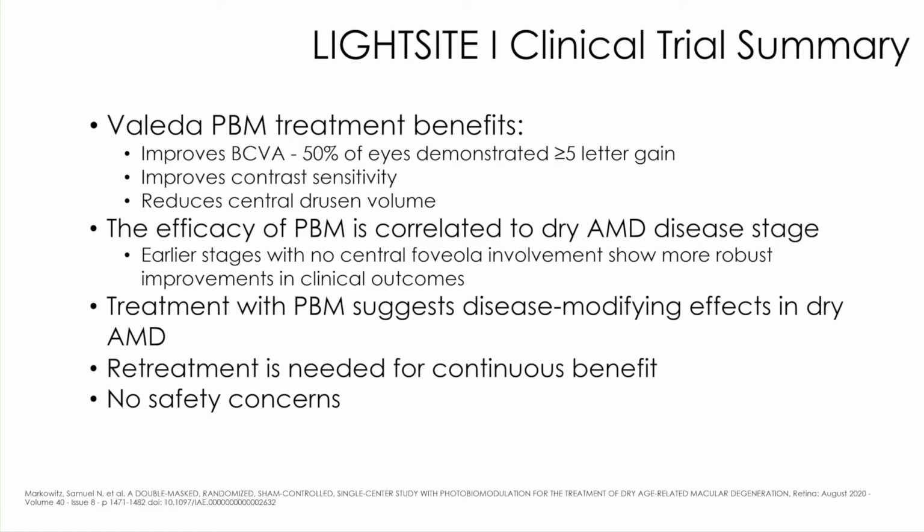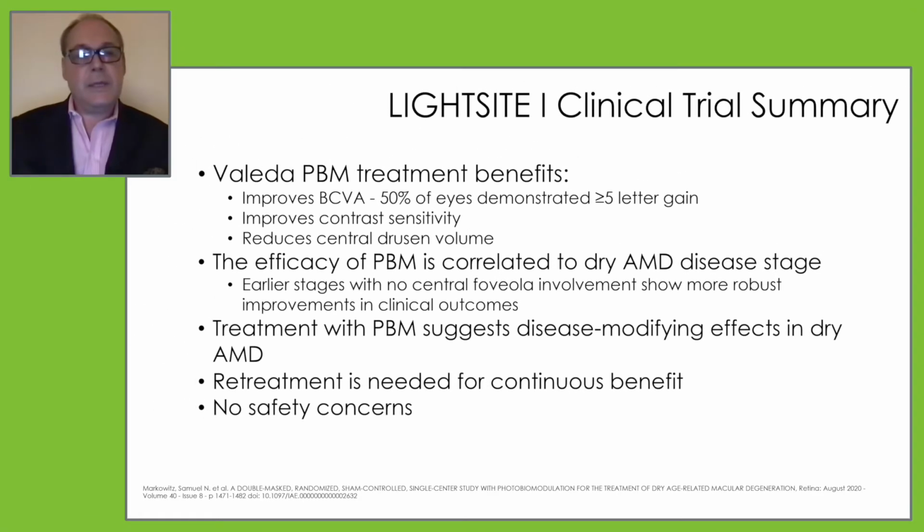I would like to point your attention to the LightSight 1 study, in which photobiomodulation was shown to improve best-corrected visual acuity in 50% of patients, which demonstrated equal or more than 5-letter gain. Photobiomodulation improved contrast sensitivity and reduced central drusen volume. So treatment with PBM suggests disease-modifying effects in dry AMD. However, retreatment with photobiomodulation is needed for a continuous benefit. There have been no safety concerns during this study.